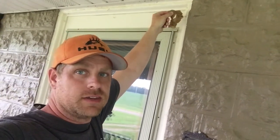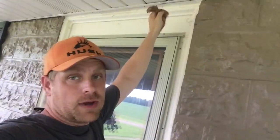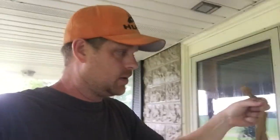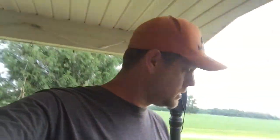Oh, and if you're wondering what these pantyhose are, there's a link. You can watch the video in the top left-hand corner here, and that'll explain why we had pantyhose hanging on our porch. When you don't like bats or any kind of thing and you're trying to get rid of them, you'll do just about anything.